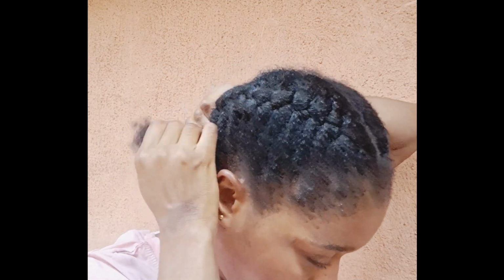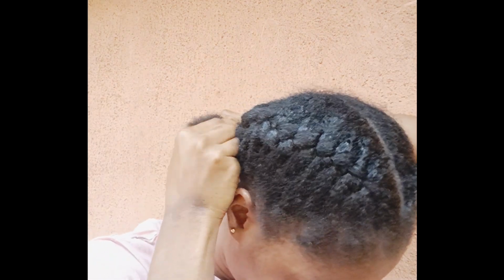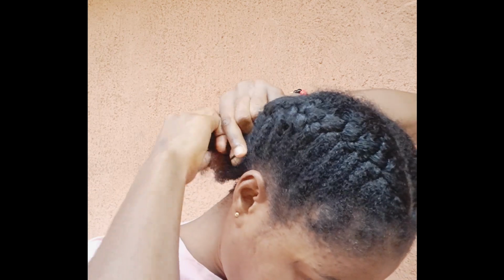That is why you are required to leave your hairstyle for a minimum of 1 month and a maximum of 3 months to avoid matting.